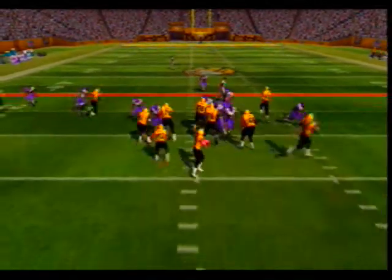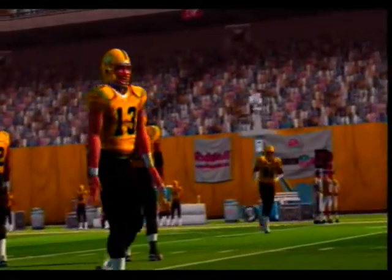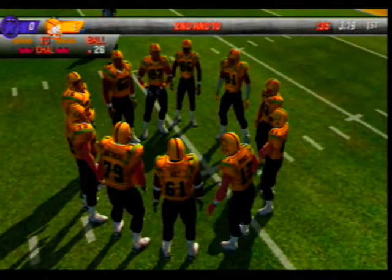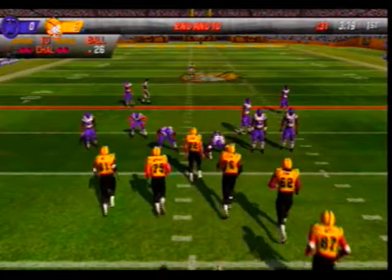Mitchell, the deep man. Blitz is coming. Throws it, drops the interception. Number 83 was his intended target. Lloyd had the coverage on the play. Second and 10. Ball on the 26-yard line.